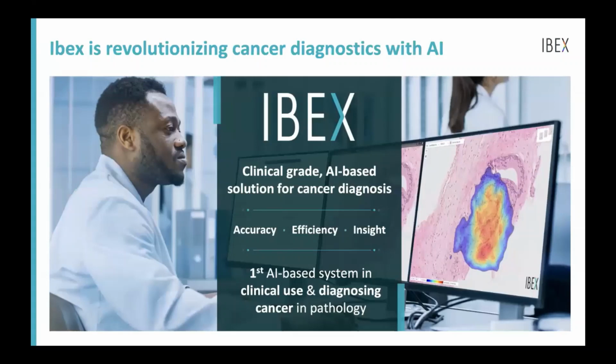As a company, this is what Ibex focuses on. We focus on clinical grade AI, and we use our AI to support the pathology workflow, to drive improvements in accuracy and efficiency. And at Ibex, we do this by bringing insight, Ibex Insight, as I call it, the ability for our algorithm to go beyond the detection of cancer, bringing in the capabilities of identifying many other clinical features to be able to support the pathologist to the utmost, driving those accuracy and efficiency numbers to the highest possible levels.